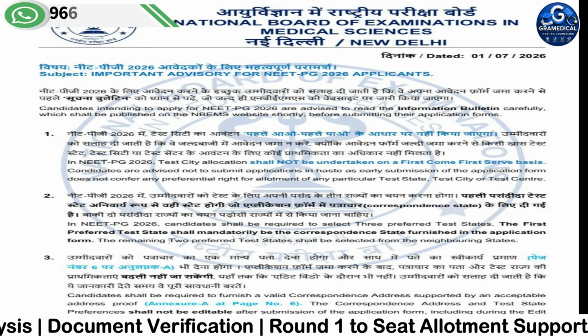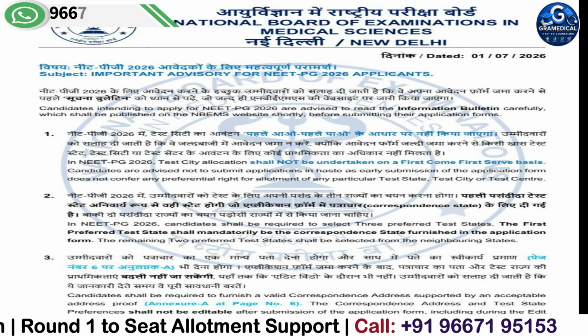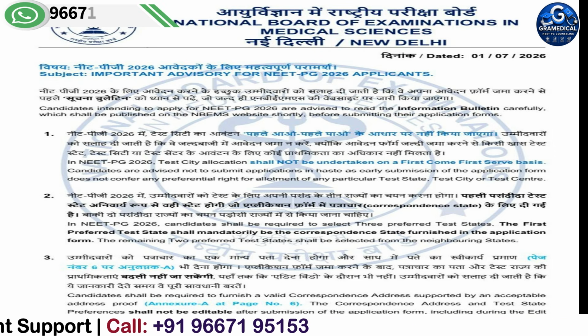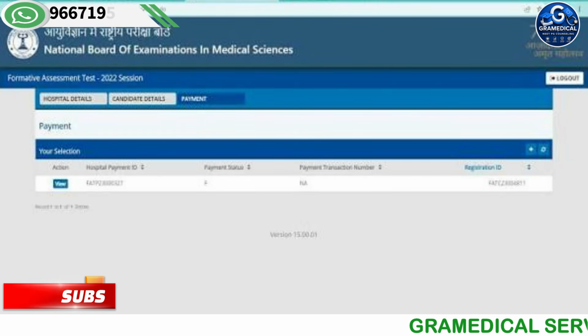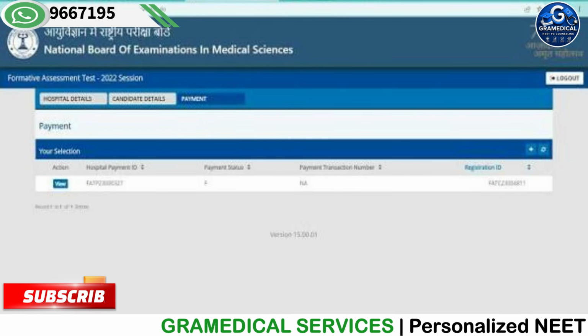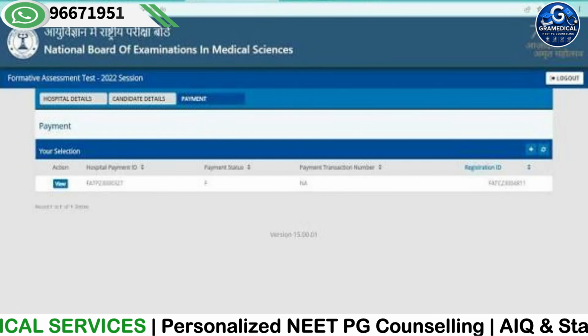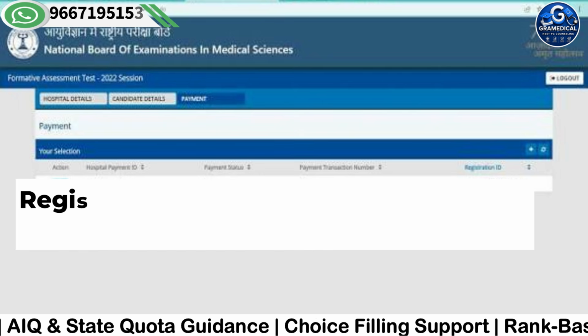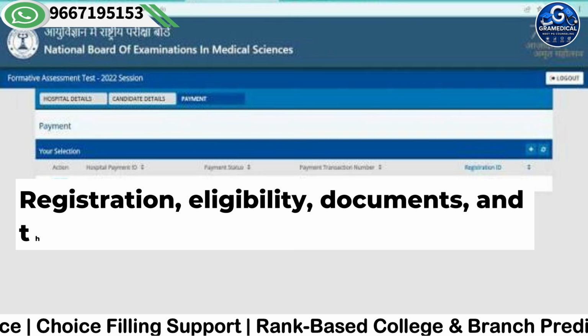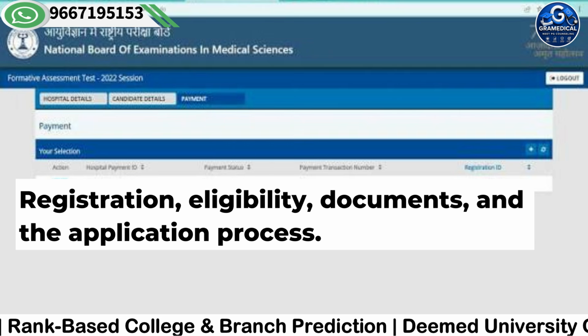NBEMS has clearly advised all candidates to read the information bulletin carefully before submitting the application form. The bulletin will be released shortly on the official NBEMS website, and it will contain all the detailed instructions regarding registration, eligibility, documents, and the application process.